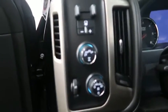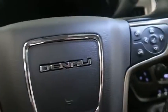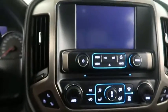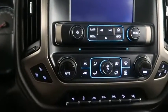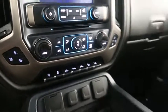Inside, four-wheel drive controls, cruise, audio and Bluetooth mounted here on the steering wheel. Full touchscreen that includes your stereo, dual climate control, as well as dual heated and cooled seats.